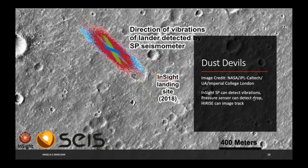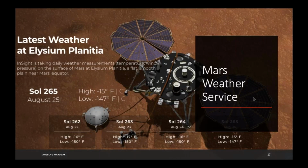So it's really great to not only be able to confirm your findings with your own instruments, but then be able to corroborate those with other missions as well.